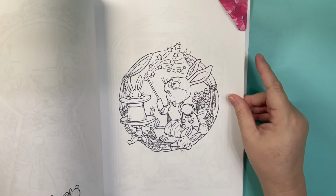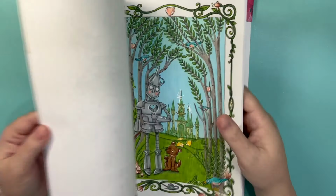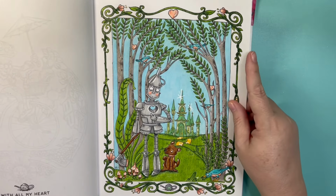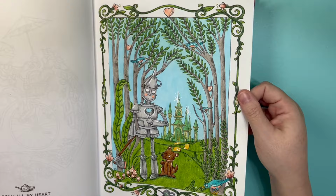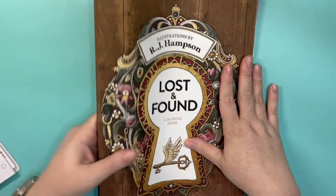We are coloring this one this month. We colored this one last month. The Wizard of Oz. Do you like my Emerald City? It's very sparkly. I think that's it. That's all I've done.